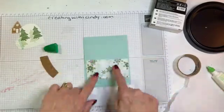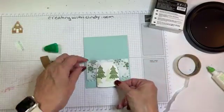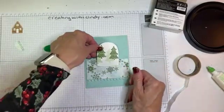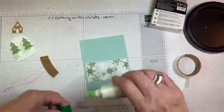And I wanted just a little piece of the designer series paper. I had a full piece to start out with, but then that kind of got lost. So I liked it with just a little piece at the base. Oops, I do still need that.